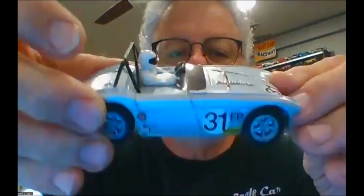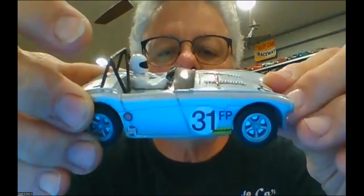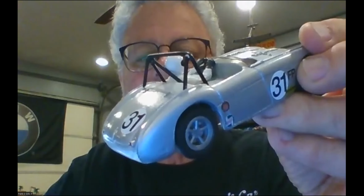This is a replica of a real car, down to the little windscreen here. I'm going to take it off of that. You see the windscreen? It looks almost exactly like the one that's on the car. The roll bar has basically the same angles as on the real car.